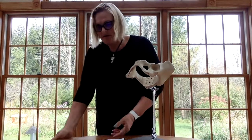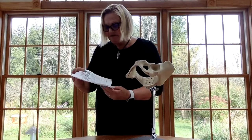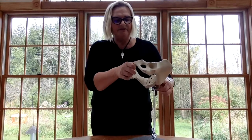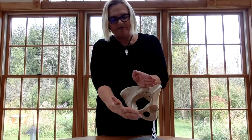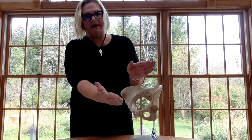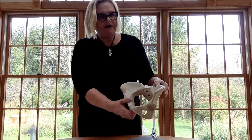Let's next talk about, on this sheet that I have, the next pelvis, a platypoid pelvis. If you think of a platypoid pelvis as a compressed gynecoid pelvis, it's like taking this model and pressing the AP diameter to make it shorter.